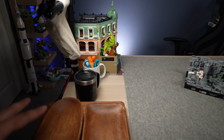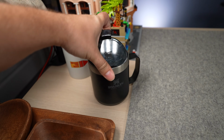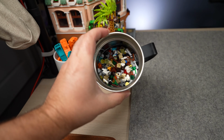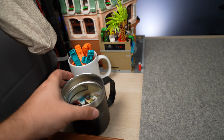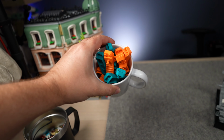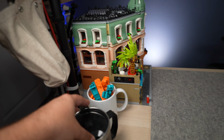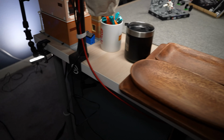The side of it has my cup of awesomeness. This cup has all the bricks you need, all the extras from the sets, it's here. Also my Beyond the Brick, shout out to these guys. My brick separator cup is there too, so always a brick separator to the rescue, at hand's reach. To the side, more cables here.